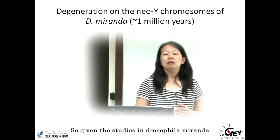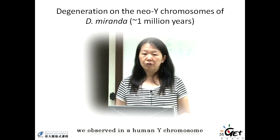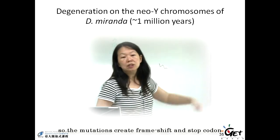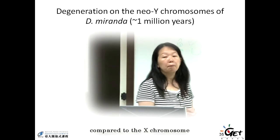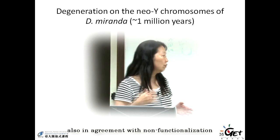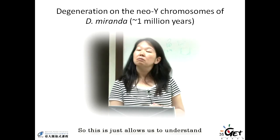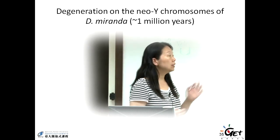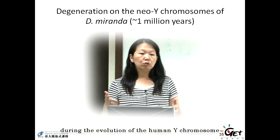So given the studies in Drosophila miranda for their neo-sex chromosome, it seems to contain all the features we observed in the human Y chromosome. So there's a lower gene number, and the mutations create frame shifts and stop codons, so that degenerates the loci, so the loci become non-functional on the Y chromosome compared to the X chromosome. And also in agreement with non-functionalization is the reduced expression of the neo-Y alleles compared to the neo-X alleles. So this just allows us to understand the early evolution of the sex chromosome. Of course, this is a neo-sex chromosome, but we think it's probably a very similar mechanism that also happened during the evolution of the human Y chromosome.